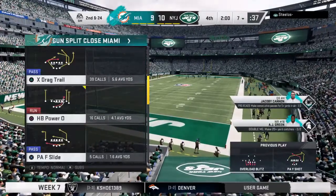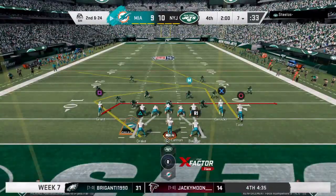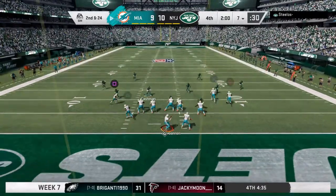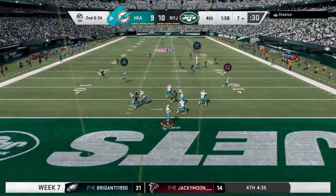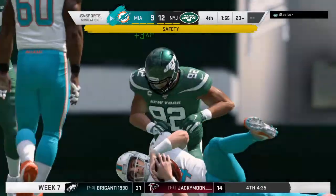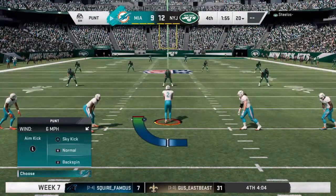4th quarter, 2 minutes on the clock in a tight 1-point game. So the Dolphins have it as we welcome you back in. They come up on a second down now in a game that looks like it's going to go down the wire. And he's going to go down. He backed up into the end zone, and this is going to wind up a safety.